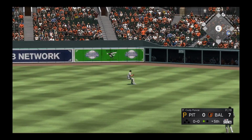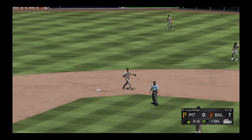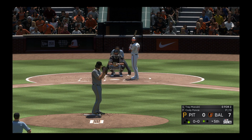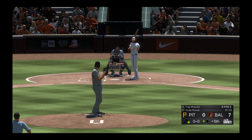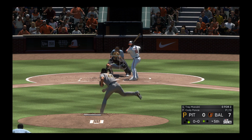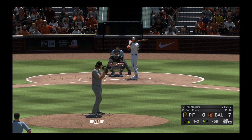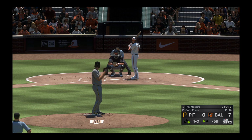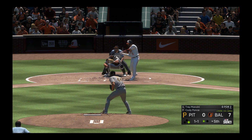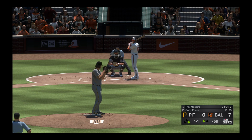Base hit into right center. Now back, the designated hitter, Trey Mancini. So here's Trey Mancini as he'll look at a fastball too high for ball 1. 0 for 2 from him so far in this one. And he'll try to check his swing here, but he'll have no such luck. It's strike 1.